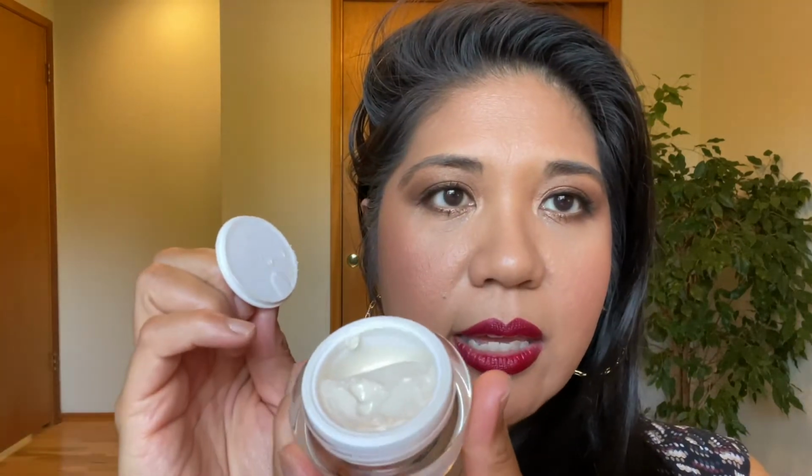I think this is like an eye and lip contour cream. Sisley Integral Anti-Age. So again, this is the anti-aging line, Sisley, 0.5 ounces, and it's made in France. And this is what it looks like. I'll open it up. So you definitely need one of those little spoons. And I use this primarily for my daytime under eye cream. And at night, I actually put it around my lips.